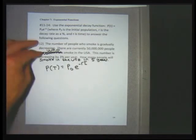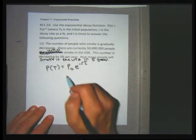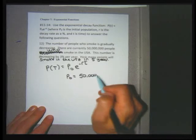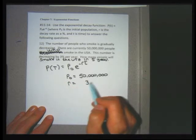So the number of people who currently smoke in the United States, should say, is gradually decreasing. There are currently 50 million people who smoke in the USA. This number is decreasing by 3% per year. How many people will smoke in the USA in 5 years? Again, I have no idea. I hope there's not 50 million people that are smoking, but it could be. So just like the last formula, the P sub 0 stands for the starting amount. So there's 50 million people currently smoking in the United States. And the R, it's decreasing by 3% per year.